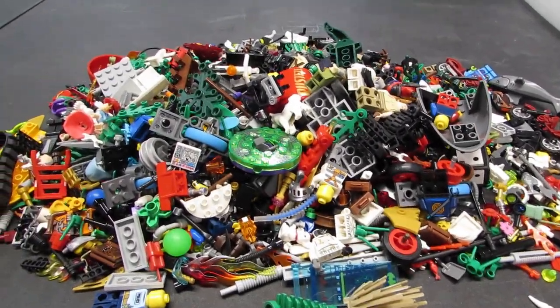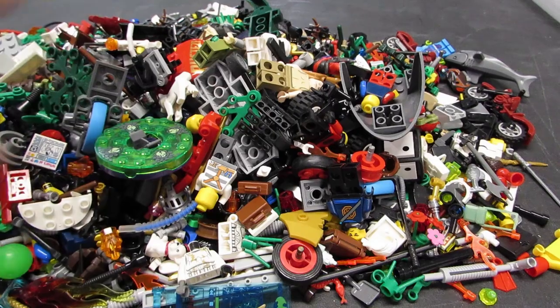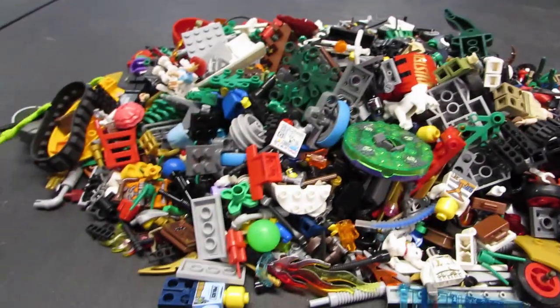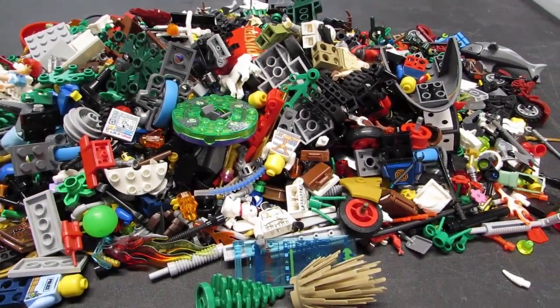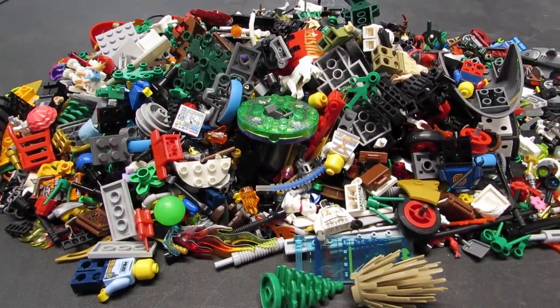All right, I've dumped all three of those bins that were in the back there onto the table. I'm going to try to sort this out and make some kind of sense out of this to make it a little bit easier to upload. So let me see what I can figure out. First thing I'm going to do is pull out all the plants. So that's step one.